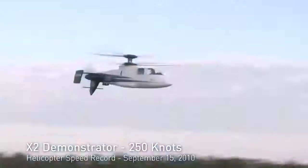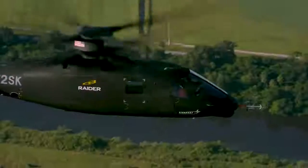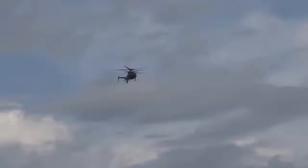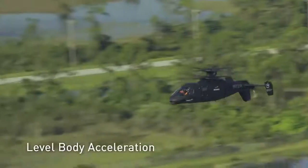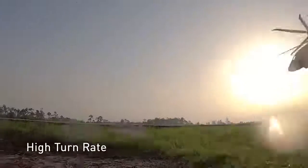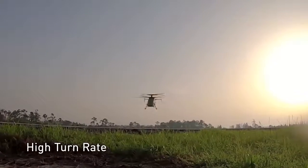An unusual feature catches the eye at first sight. In addition to two coaxial rotors, the helicopter has a pusher propeller at the rear. The pilot seats are located one behind the other. This design allows the hull to be narrower, improving the aerodynamics of the helicopter.